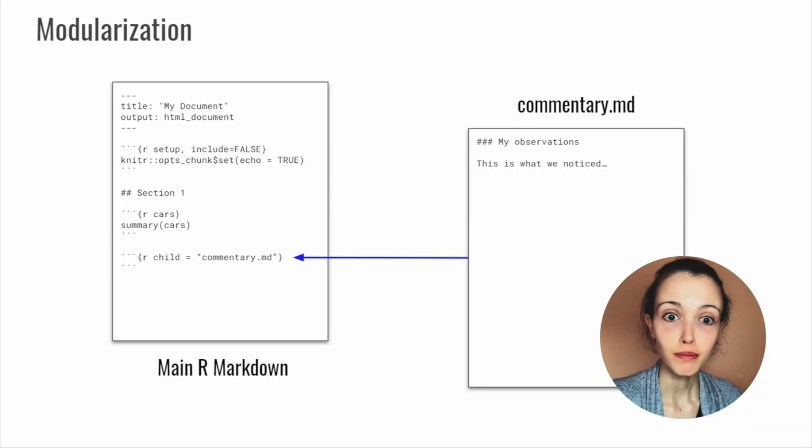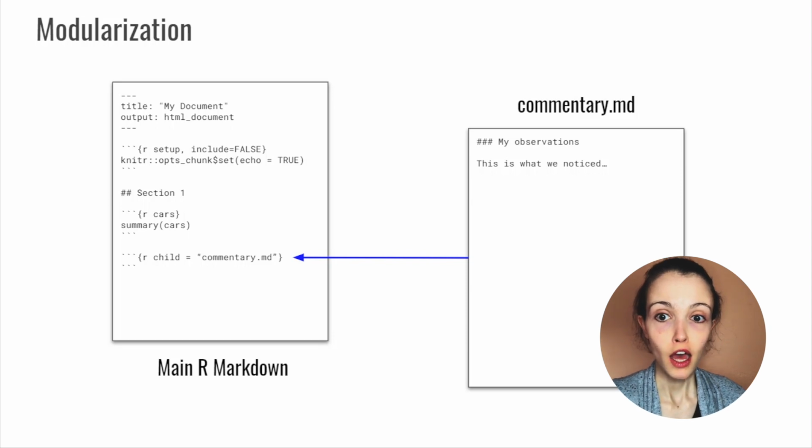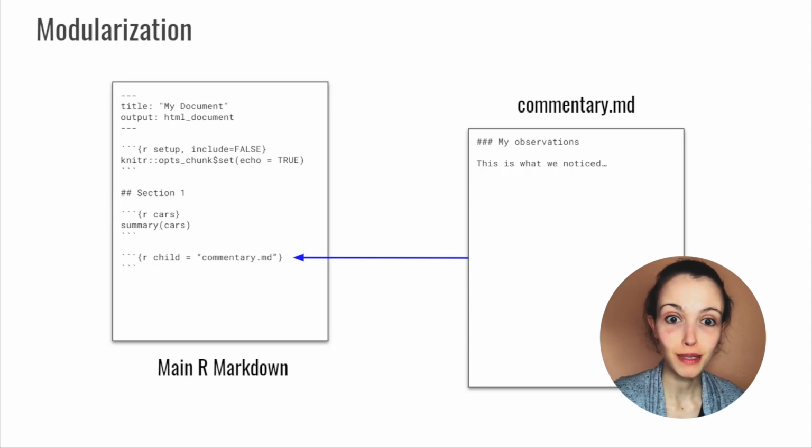One way to do this is with modularizing the parts of the workflow that really do or do not require our code. For example, in the templates we just discussed, we could actually make separate template components for the parts that require our code and for the parts that are just English text and commentary. The commentary files can be plain vanilla Markdown files that any collaborator could edit without even having to have R installed. And the main R Markdown can pull in this plain text output using child documents.